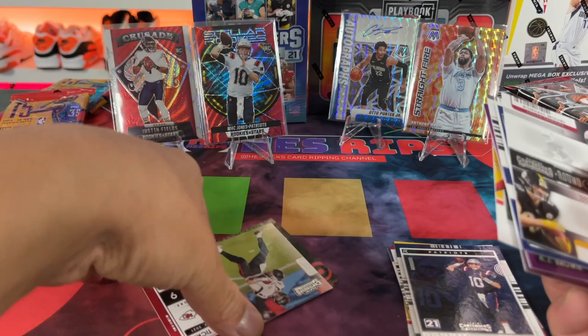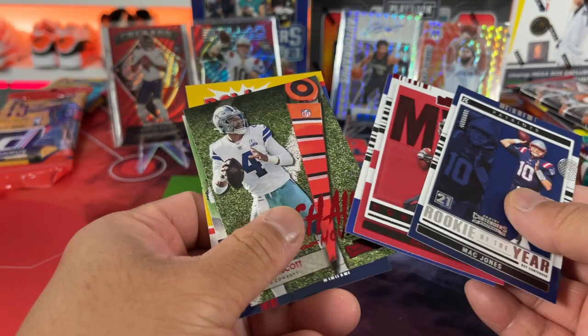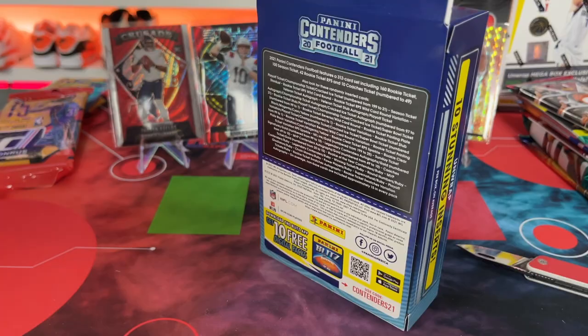I don't think any of these are numbered. I'm gonna guess not. I wish that Brady would have been numbered. That would have been cool. But nothing super insane there. Nice couple inserts here. I guess I'll throw those aside too. But quick and painless, I guess. It's like I'm numb from it.